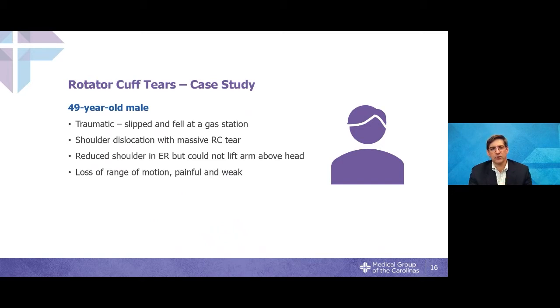They were able to reduce the shoulder in the ER, and everything looked good on the x-ray, but unfortunately he couldn't lift his arm above his head, because he had torn most of the tendons in his shoulder that allow us to function as a rotator cuff. So he not only presents with loss of range of motion, he's painful, and he's also weak. This is a bad problem for a 49-year-old male with his dominant arm.